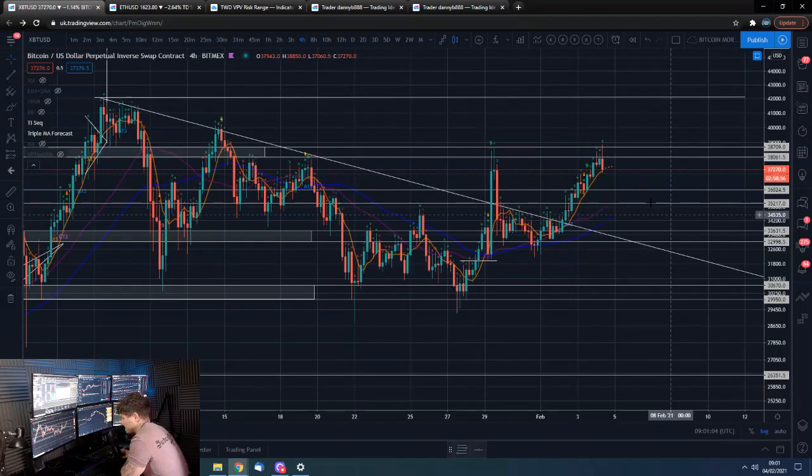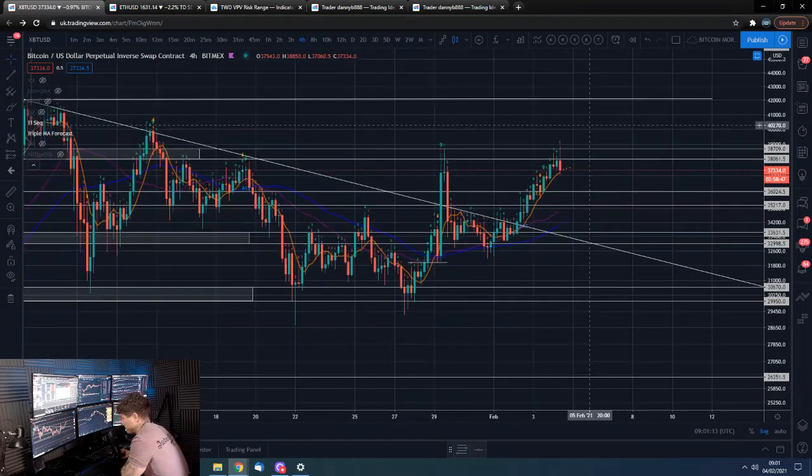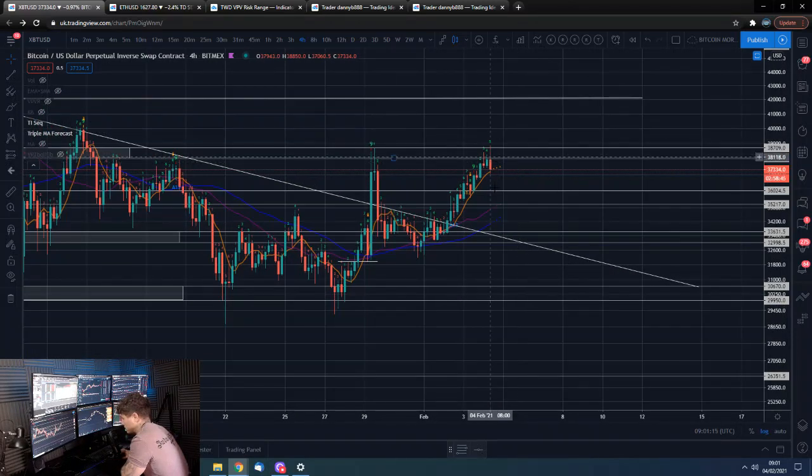All that really needs to happen is that we hold this, hold basically about the 36k level. It would look perfectly healthy for Bitcoin just to trade sideways in this range for a bit, and then obviously, ideally for the bulls, break above and make our way to 40k. And obviously, if you're a bear, hold this level and break below.